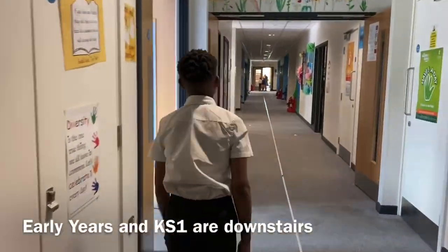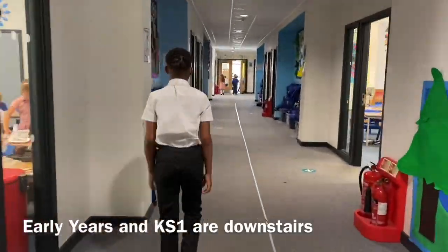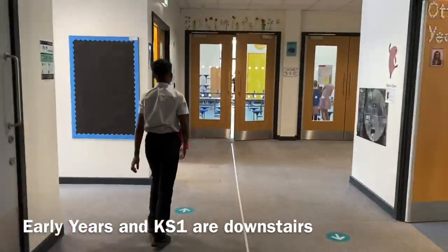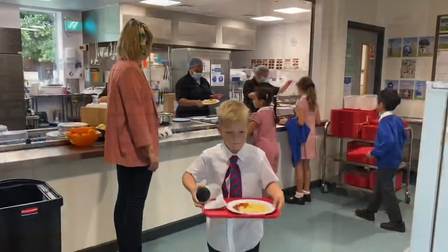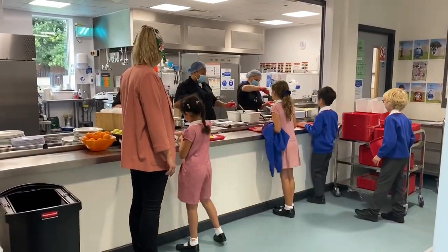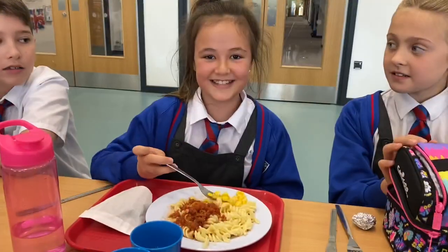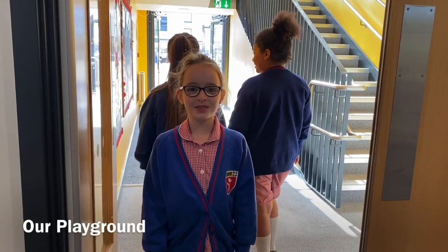Let us show you where we eat our lunch. Our lunches are tasty, healthy and varied. We eat together and then play together outside. This is where we play with our friends and have lots of fun.